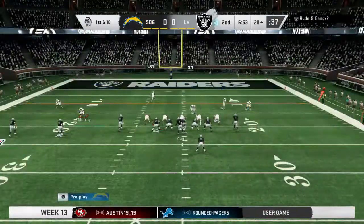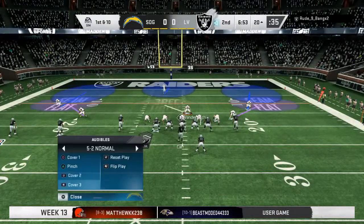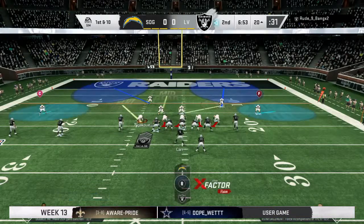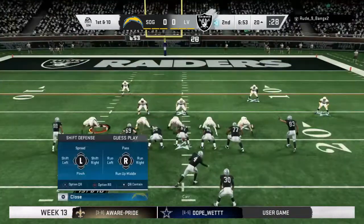Thought he had the pick. Flag comes in for PI, so cancel it out. Interference. A killer for them. Thought they had a nice play. Instead, they'll be marching off yardage against them.